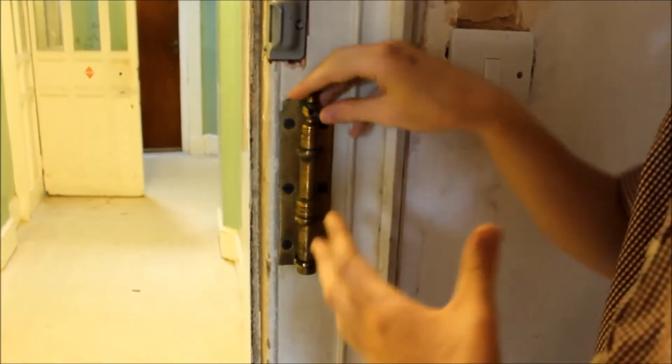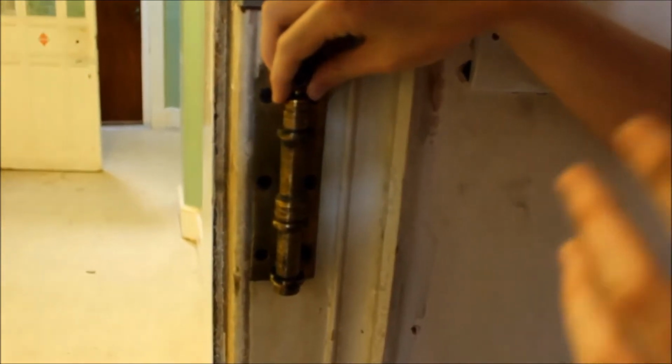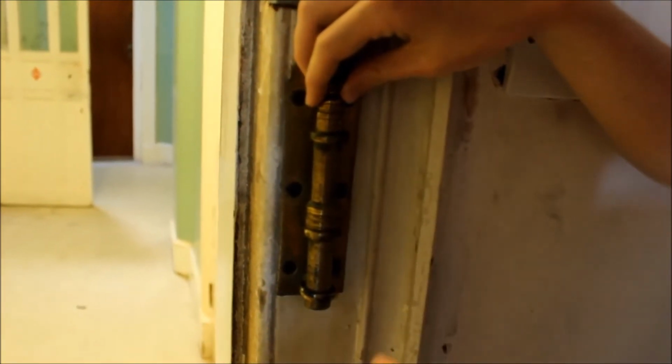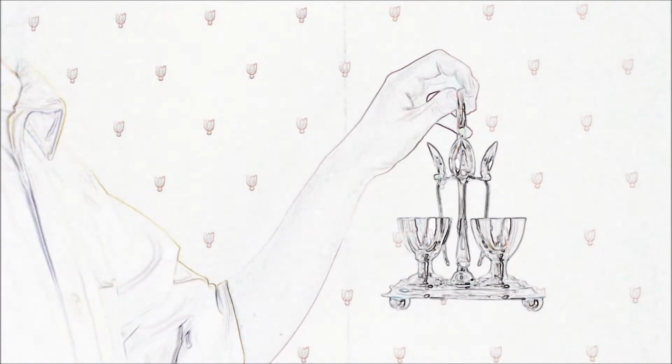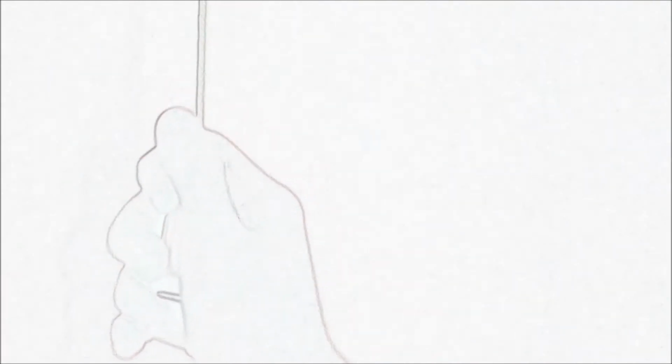So when the servants come in, they knock on a door, and the door can be locked. To open it, the rod would be pulled upwards, it would release the mechanism on the door, which isn't there now, and it would just open the door. That would mean the lady or the sir would be able to stay in bed without moving, and the servants could come in.